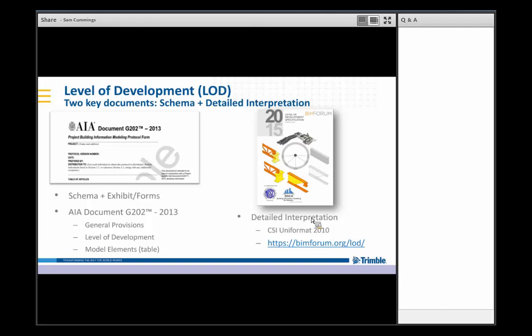If everyone wants to go and have a look at that later on, then there's obviously the web page for it just there. But what does this actually mean? What do these documents show, or if we were to read them, what would we summarize? That's what I'm going to try and do for you at the moment.